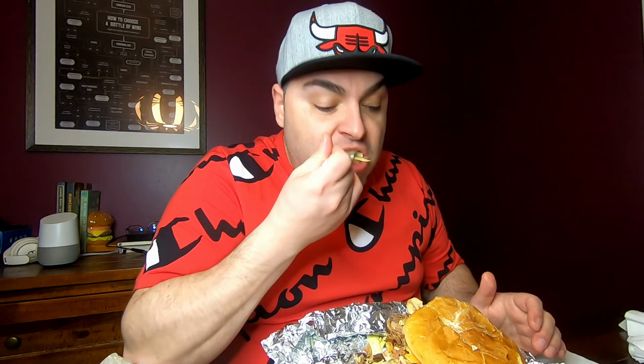The pulled pork is very good. Like I said, the only flaw we got here is the lack of sauce, but the flavors that we got going on are very good. So I'm gonna see what kind of damage I can do here. Actually, we got one more component to taste.